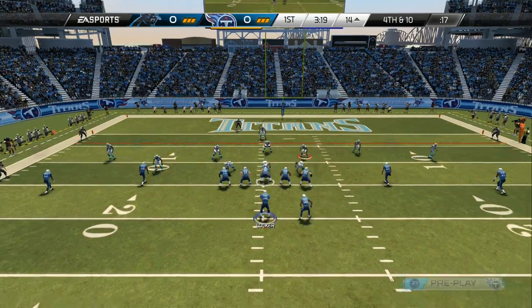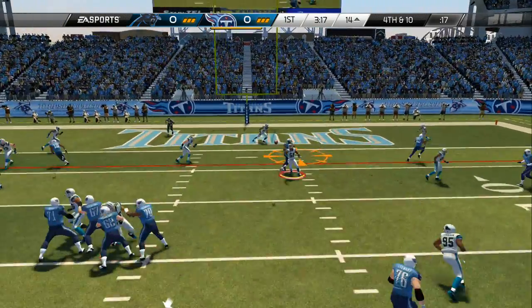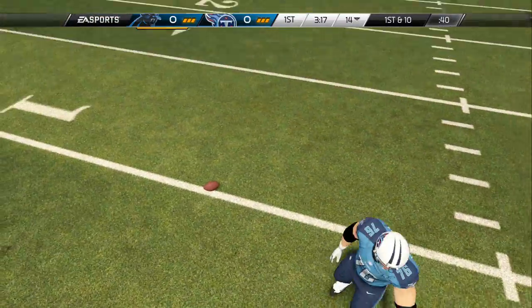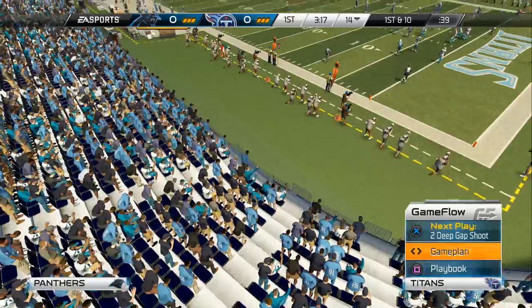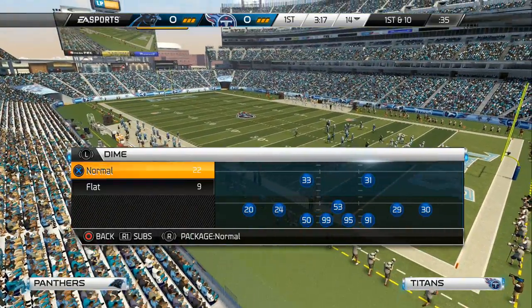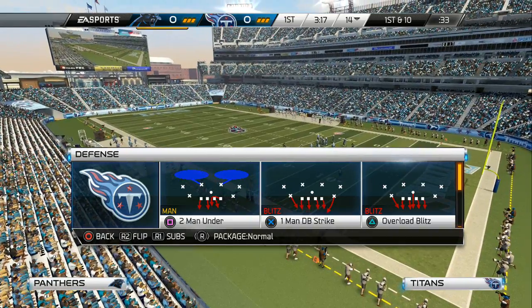Chris Johnson lined up in the backfield. The Panthers turn the ball over on downs. Hard to throw over some of these linebackers in the NFL now. They got such good size. You try to throw over them, here's what happens. These big guys will knock it down.